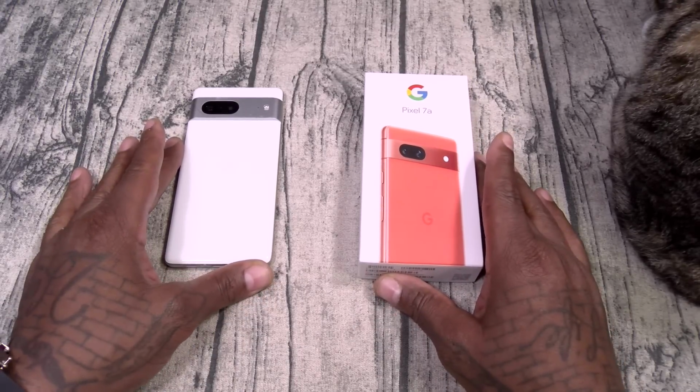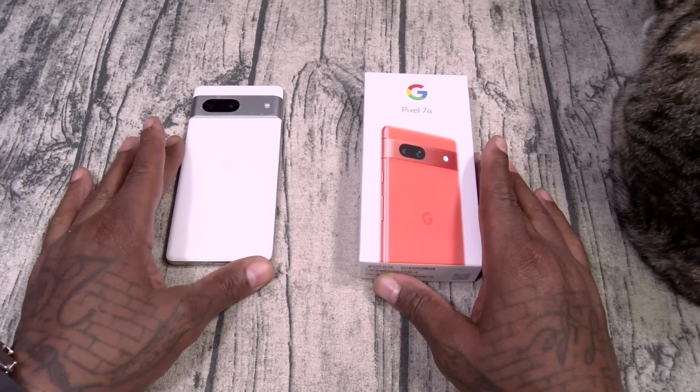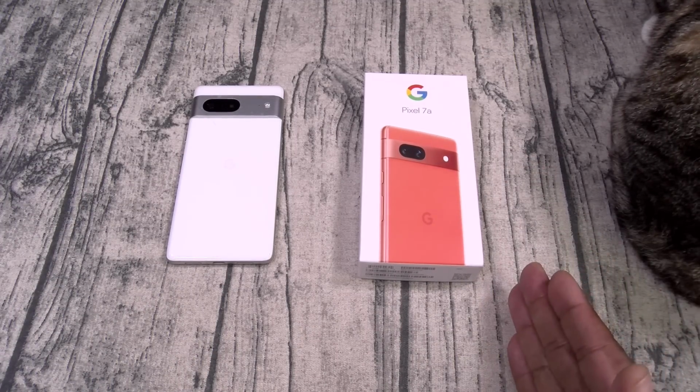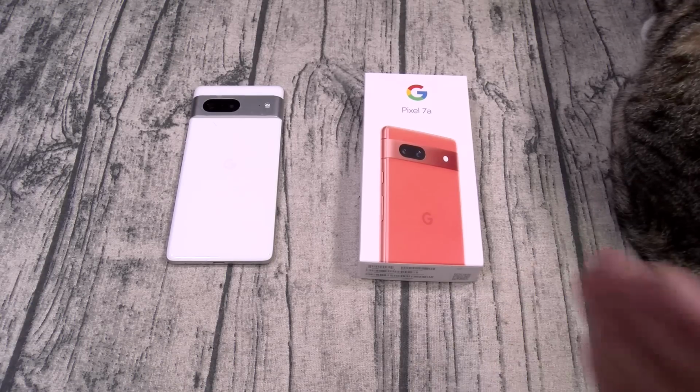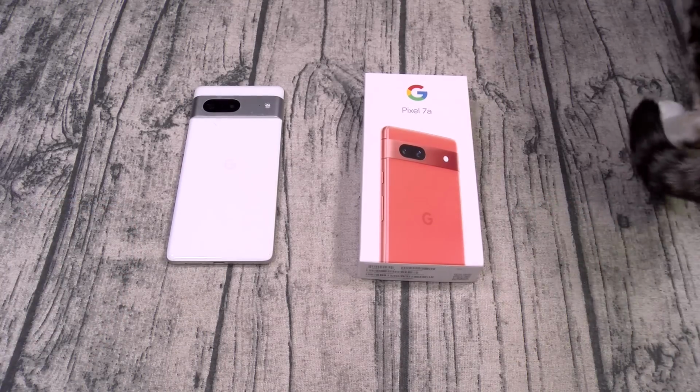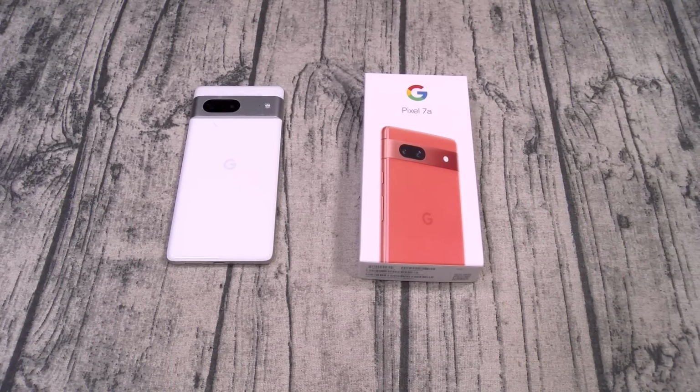Now, say you just want some savings. You want that Pixel experience, but you want to save some money. You got the Pixel 7. Now, this one's going to run you $600. Then you got the Pixel 7a. Now, this one is going to run you $500. So what's the difference? Other than the $100 savings, let's break it down.